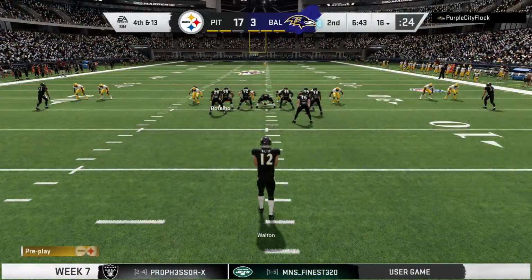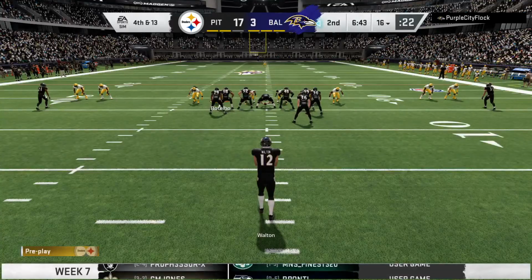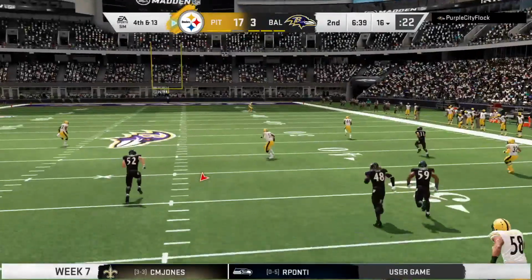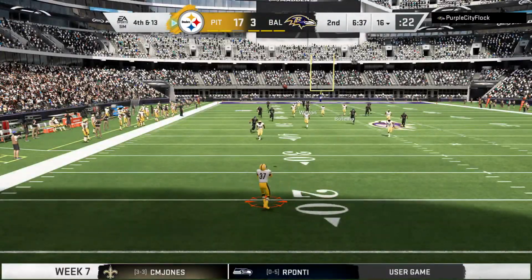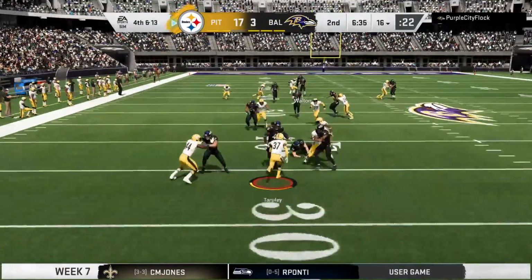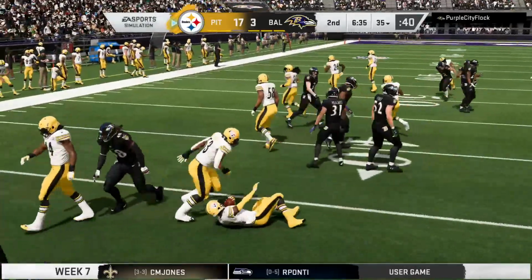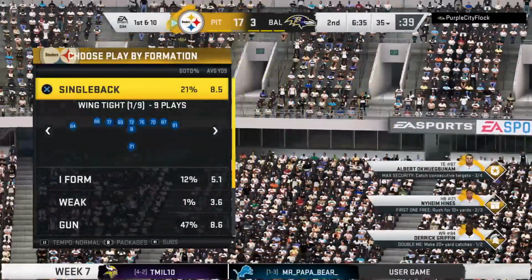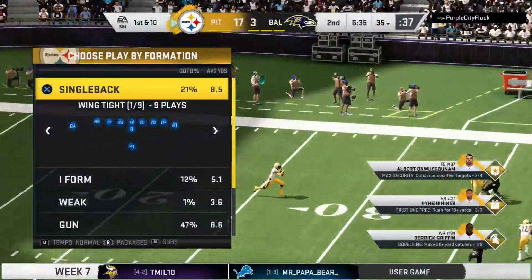The Ravens send their punter out now, standing just outside his own goal line. He steps into this one, and this is a rocket. Taken in at the 22. A good return there. Call it 13 yards. And the Steelers will go on offense here, 1st and 10.